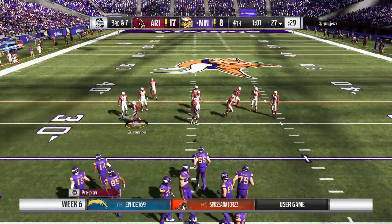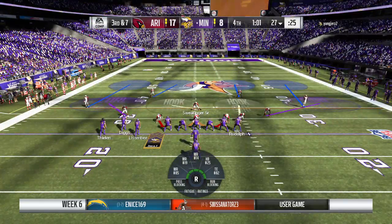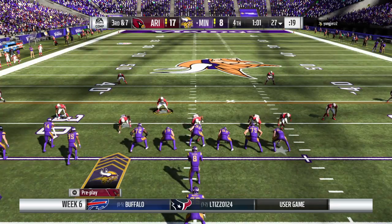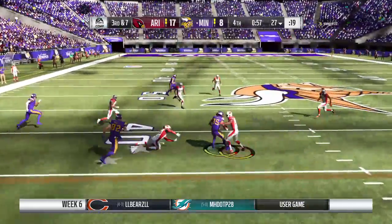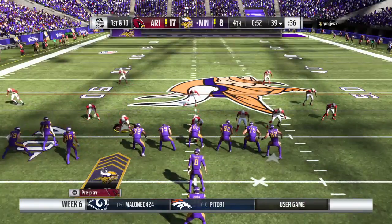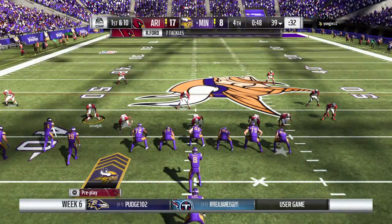The Vikings on 3rd down. They've converted a third of their opportunities, 3 for 9. This is 3rd and 7. Cousins. And this time he's got the hook up. It's complete. And he gets this one just shy of the 40. They'll mark him down at the 39. 12 yards there as they keep this drive rolling.